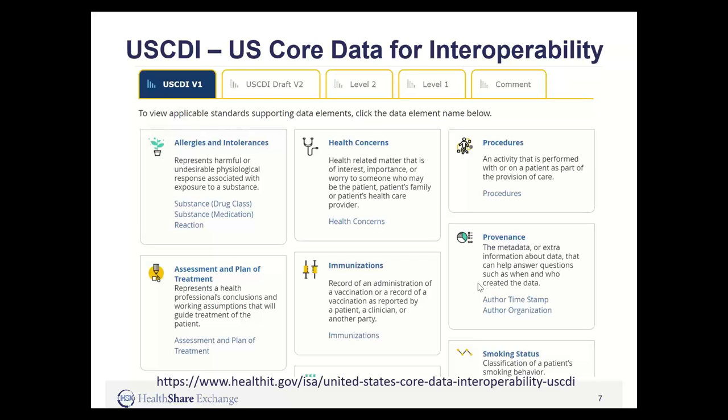Let's look at a couple of these. Some of these you might say, we're sharing those today. Allergies, procedures, immunizations, you are sharing those today. If you're sending out a CCD, most likely it includes those. But there are also some new fields in this USCDI that many health organizations may not be sharing today.